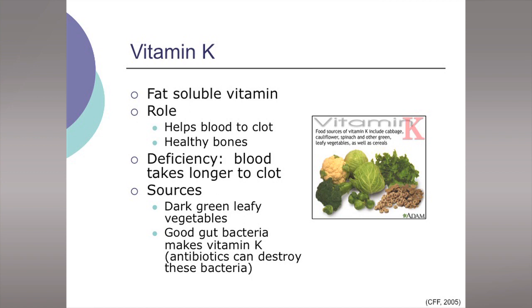Vitamin K, the last one we'll talk about, really helps the blood to clot. And so it also helps with your bone health as well. And if you have too little of that vitamin K, it really can take longer for your blood to clot, and that can eventually cause problems. It's mostly in those dark green leafy vegetables like maybe kale. And there's also bacteria in your intestines, and that good gut bacteria can also make vitamin K. It's important to know that antibiotics can destroy this bacteria in your gut. So it's important to take your supplements when you're on antibiotics.